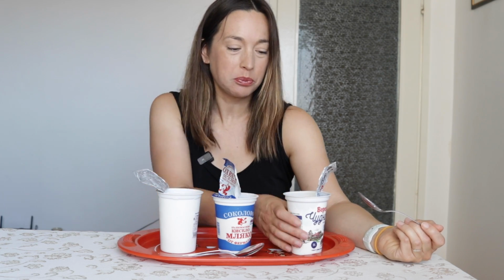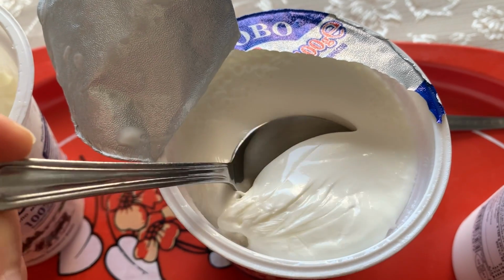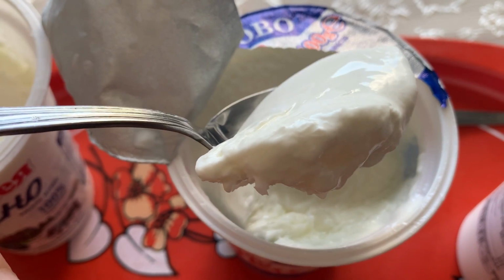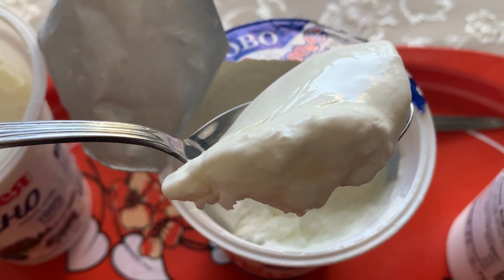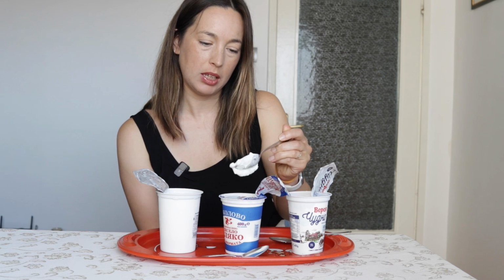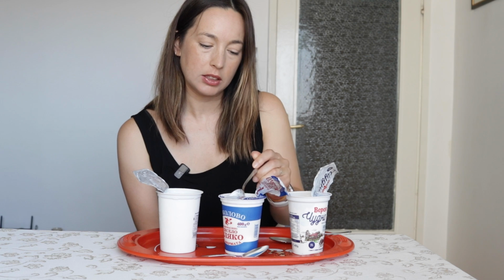It's delicious. This next one was, I think, a bit more specialty from somewhere nearby. Not as much of a break as you can see. I think this one got a little bit frozen because it's a little bit icy on the top. And it's very creamy and kind of pudding-like compared to the last one.